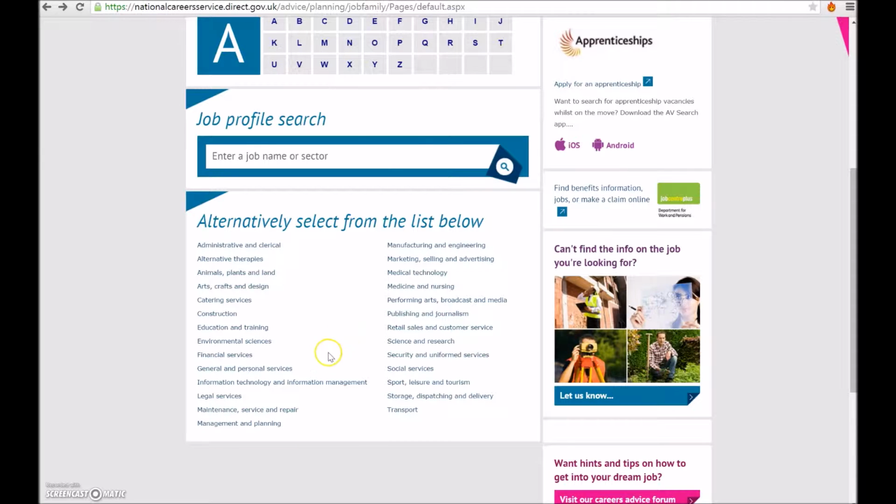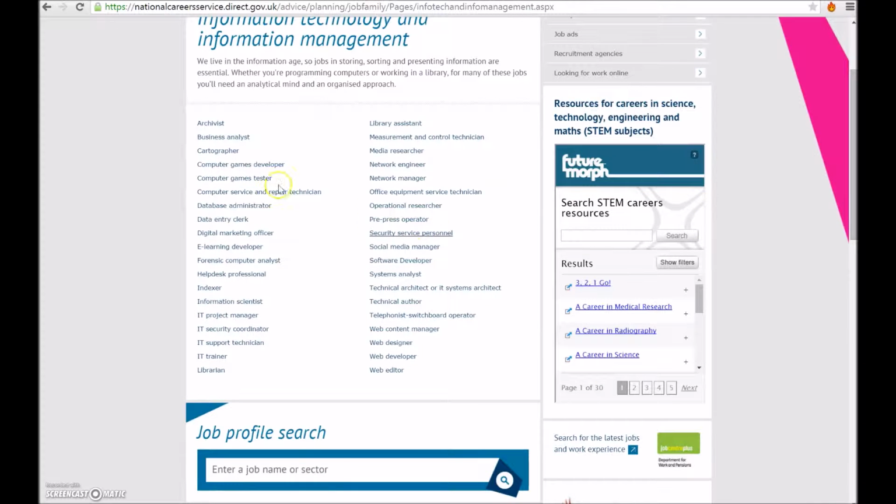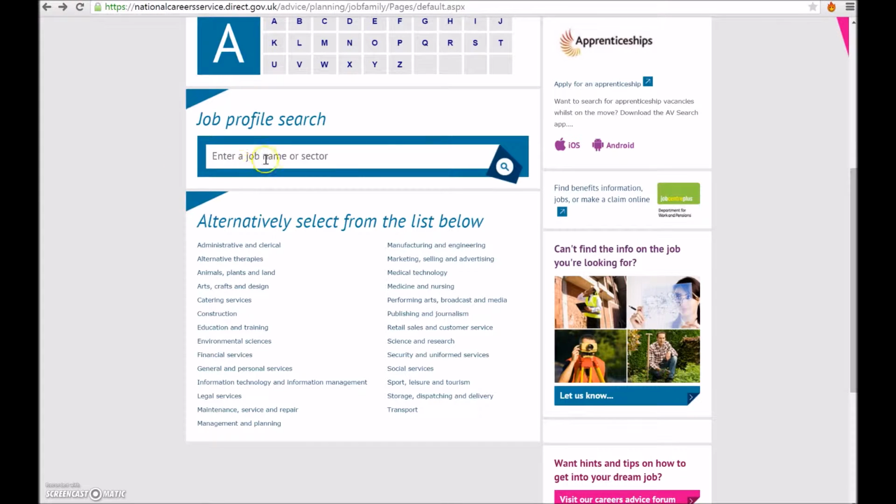So for example, say you think you might like to do something with IT, you could look in information technology and information management. If we click on that, you can see a whole range of different jobs, some of which you might have heard of before, but might be lots you think, oh, okay, so everything from a computer games tester to an indexer, to a systems analyst, to a network engineer. These are all jobs in the IT sector, and you can find out more about each of them by clicking on it.